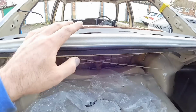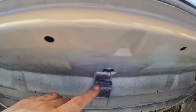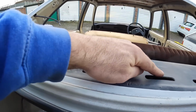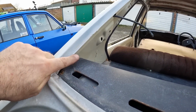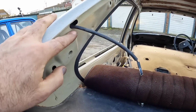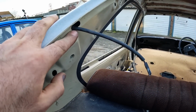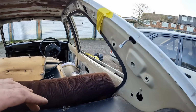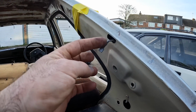Just took ages. On a Mk2, the interior boot light is here, so I've got the wire running along there to that, and I've fed this wire, which I assume is for the rear heated screen, and I assume comes out of there. So yeah, I fed that up to there, and the reason I assume it comes out of there is because the earth wire for the rear heated screen does come out of that same hole.